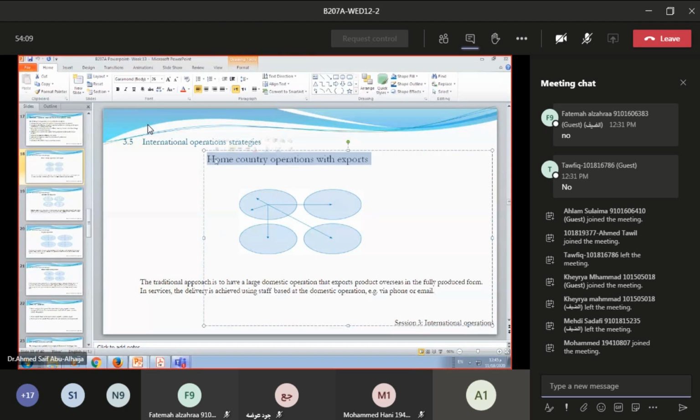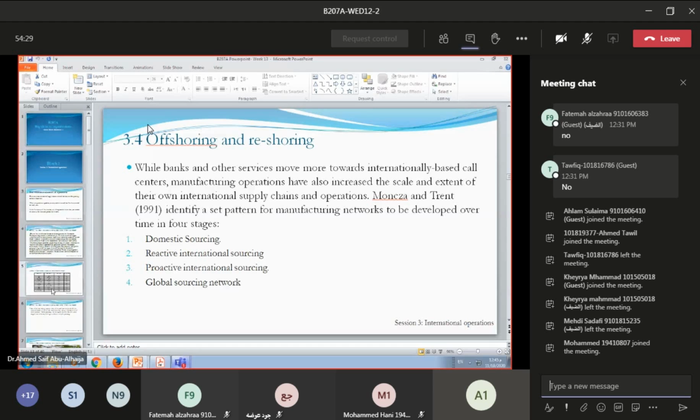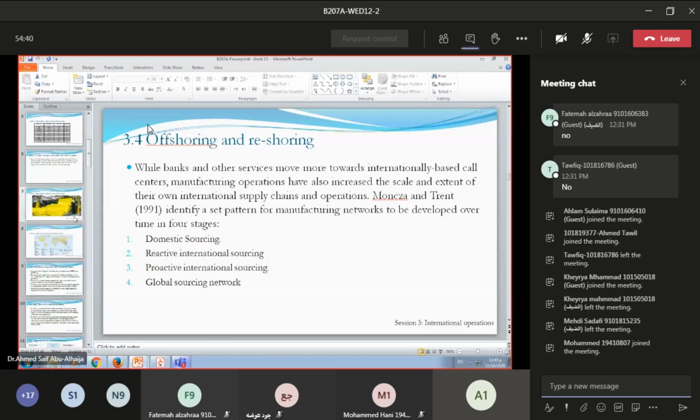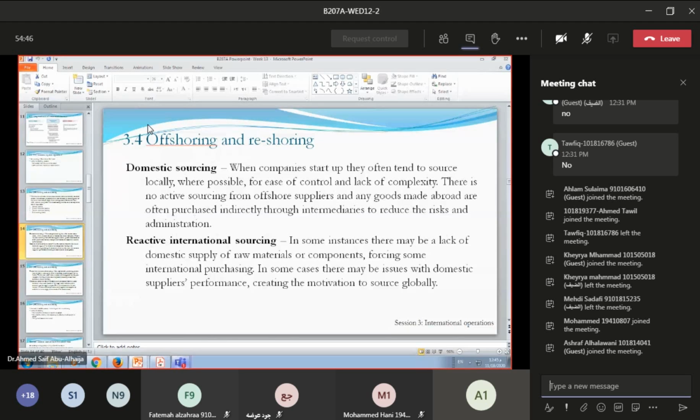Before I move on and explain the strategies one by one, I need to ask if you have any question. By the way, it is a lot of slides, but the most important thing is the meaning. The first 10 slides talk about the example of how to produce the tennis ball and how many countries you depend on to do that. Then we talk about offshoring, and we explain the 4 stages, which is first domestic sourcing.